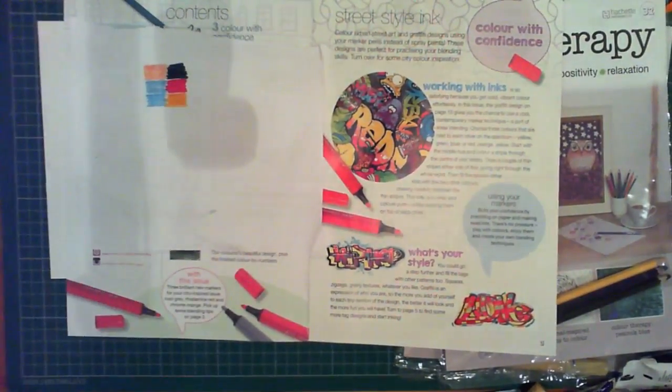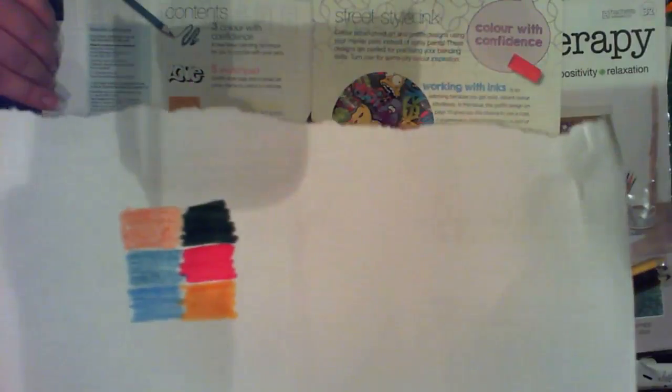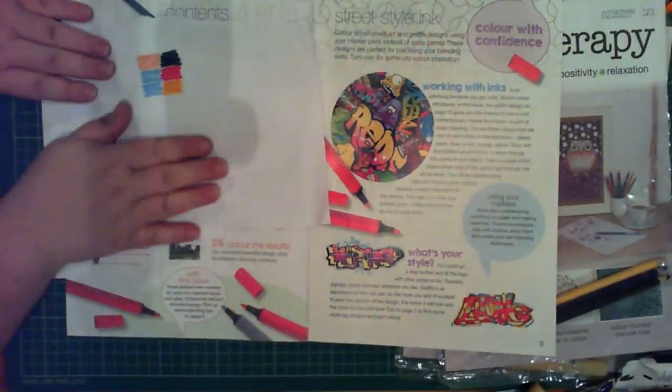Quite nice. I like those colors together as well. That's really nice and effective, I think. But that looks like black, pink, and gold to me. I'm not good at this. Right, but there we go.